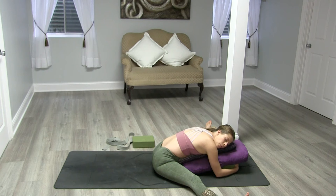For some, if they have abdominal pain, putting this much pressure on the abdomen doesn't feel good. So you can just return to a supine reclining position like we just did. But doing forward folds is really soothing and calming to the mind and the nervous system.